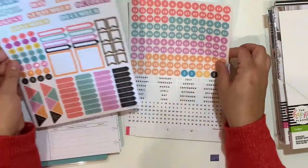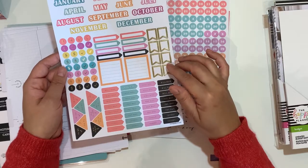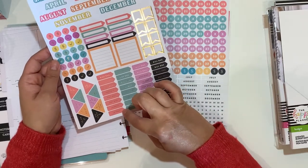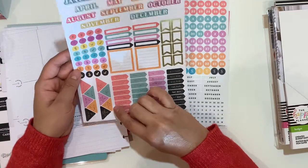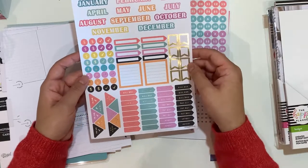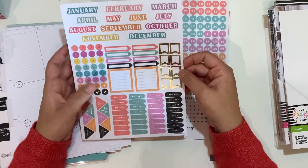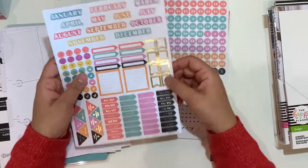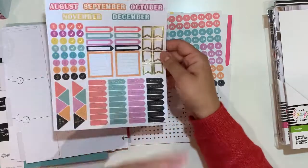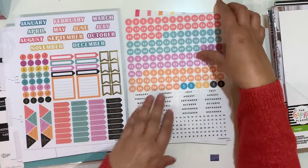2 pages of stickers to label your planner: build, payday, invest, big plans, a tick and a dollar sign, I forget what they're called, bullet points, then the month, some flags, clear ones that don't say anything, and then a couple of boxes.